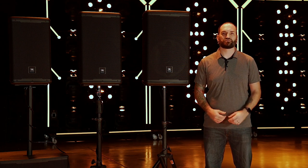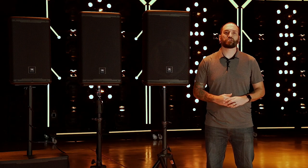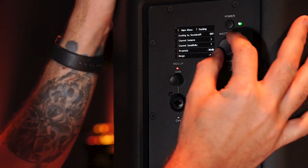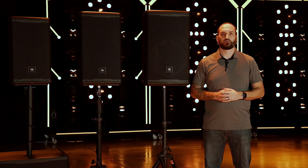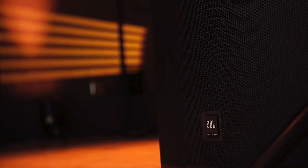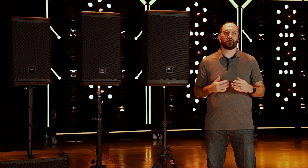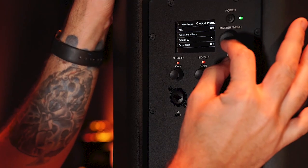Perfect your sound without having to bring racks of outboard gear using EON700's built-in DSP, accessible through the EasyNav color LCD screen on the back panel. The full-range speakers feature dbx DriveRack technology inside, including automatic feedback suppression, or AFS, 8 bands of parametric output EQ, and 100 milliseconds of speaker delay. The EON718S features parametric EQ, polarity inversion, speaker delay, as well as use case-based presets like cardioid, stage, wall, and more. Use the built-in ducking feature to automatically lower background music when speech is detected. This is a perfect feature for MCs, presenters, and houses of worship.